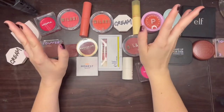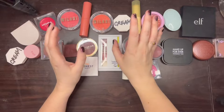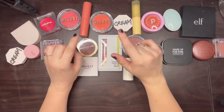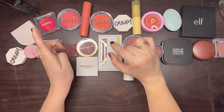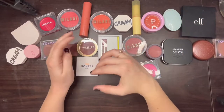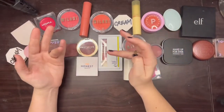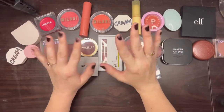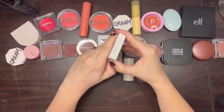All right, I was debating if I want to swatch things by formula, like all of the Milani's together and so on and so forth, or by color. And I think I'm going to do it by color, and I'll talk about the formulas as we go through. That way, if you're looking for a deep red blush, you can see the deep red blushes I have, compare them, and see which one's the best for you. We're gonna do it that way. Hopefully you all like that. So speaking of deep reds, that's where we are going to start.